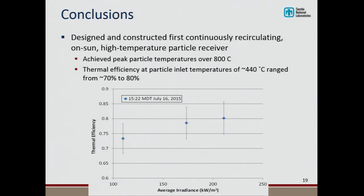So in conclusion, we've designed and constructed the first continuously recirculating on-sun high-temperature particle receiver. We've achieved peak particle temperatures over 800 degrees Celsius. And the thermal efficiency at particle inlet temperatures of over 400 degrees Celsius ranged from 70 to 80%, with a trend going to higher thermal efficiencies with higher irradiances or concentration ratios, as we expected. Our goal is to hit close to 90% with higher irradiances up to 1,000 suns.